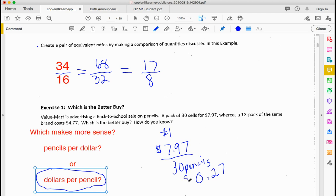Now, that would be dollars per pencil. That would be about 27 cents per pencil. Is that a good deal? Well, we've got to look at deal number 2.